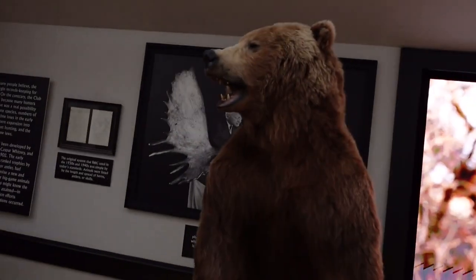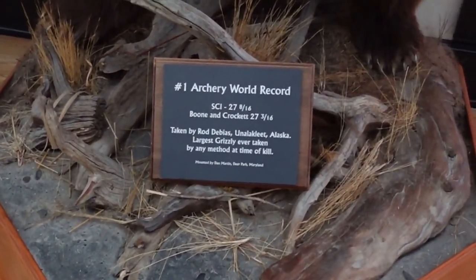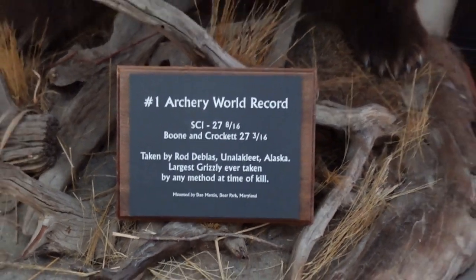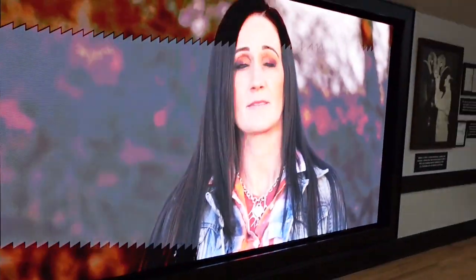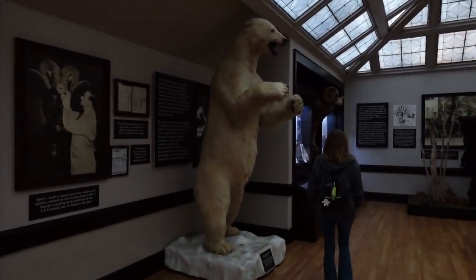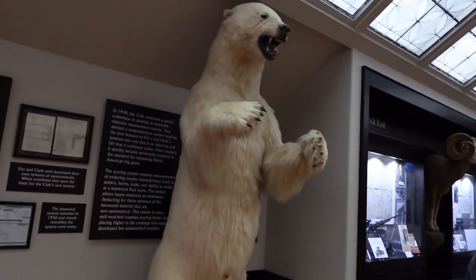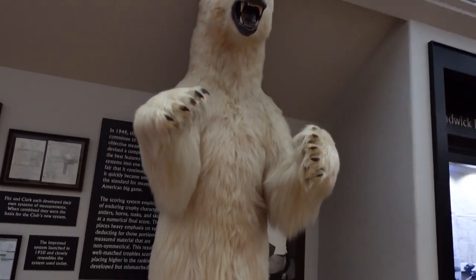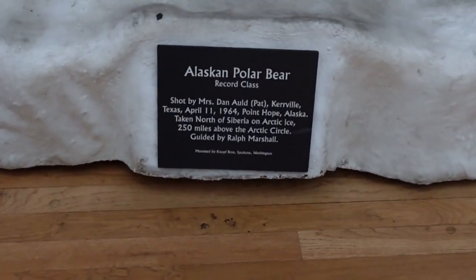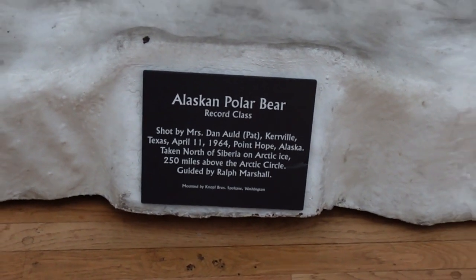Here's one. Number one archery world record right there for that one. They got a little screen telling some information. Check this guy out. Polar bear. This guy's huge. Alaskan polar bear, it says. Oh, another record class, it says. There's some information on it right there. Alaskan polar bear.